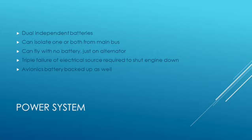On top of that, all the avionics are powered by a 4-hour battery backup. So if they lose their power for the 10 minutes that you'll have to glide down, you'll be able to keep your avionics running for another 3.5 hours after that. So if you happen to lose all three power systems.